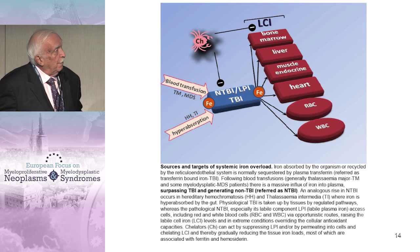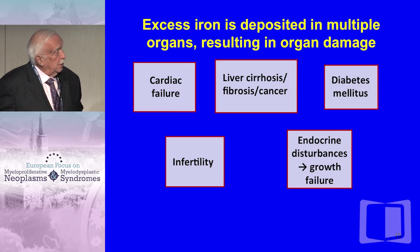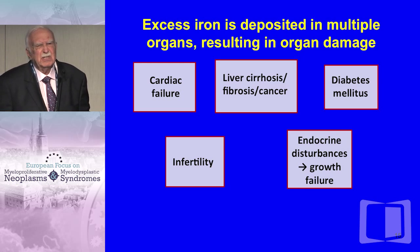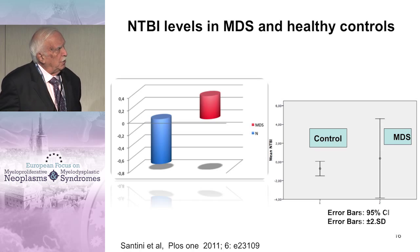And you can see here that these are the organs which are being affected. Iron in the bone marrow, liver, muscle, endocrine, heart, of course, red cells, white cells. These are all affected by this free iron. And then the outcome: cardiac failure if it's in the heart, cirrhosis up to hepatoma, diabetes, infertility, and other endocrine disorders. This has been well known, described in thalassemia and other diseases. This is quite well known.